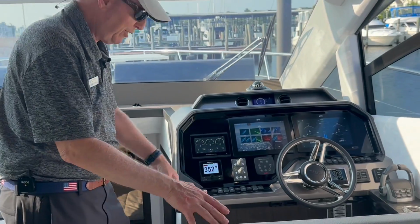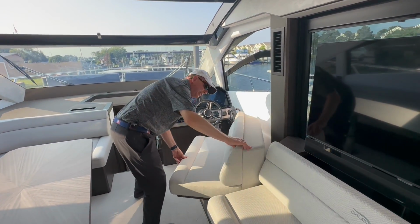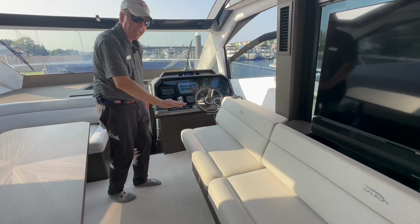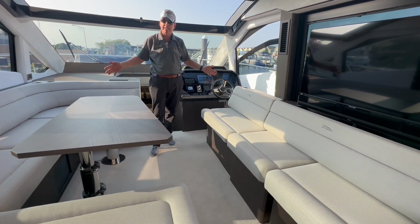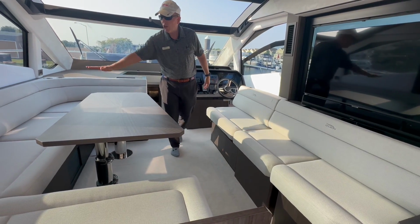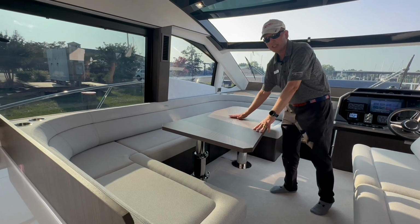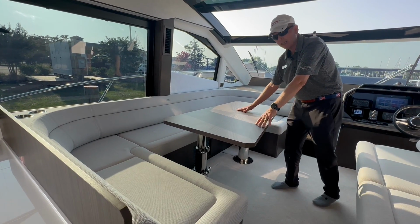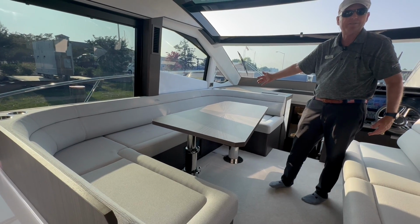The helm seat here, very neat little trick here with the helm seat. The helm seat will pivot around and it becomes part of the cabin here. So for dining, enjoying, entertaining, your very large dining seating area here with a very big table. There's an extra cushion that goes on top of here. The table drops down and this becomes a giant boat-sized queen bed as well.